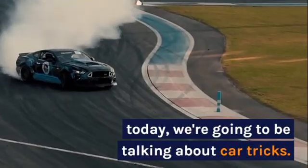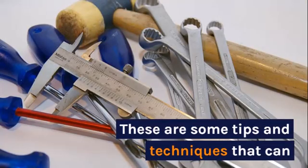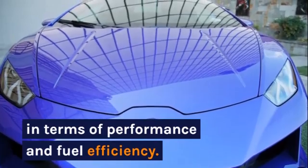Today, we're going to be talking about car tricks. These are some tips and techniques that can help you to get more out of your car, both in terms of performance and fuel efficiency.